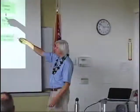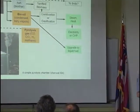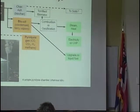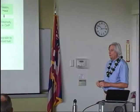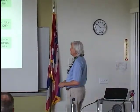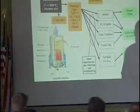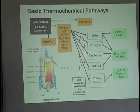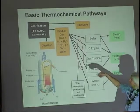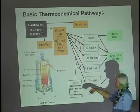So let's take the pyrolysis process. The important thing to remember is the intermediate step in terms of heat: 300 to 500 degrees centigrade, not Fahrenheit, which is very hot. It takes a lot of heat to convert wood into a liquid or a gas. But if we go up to gasification, we're talking about temperatures greater than 600 degrees centigrade, a much higher temperature. And in this case, we need air, we need oxygen to get that final step from pyrolysis to gasification.